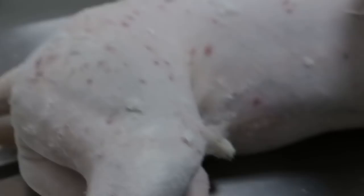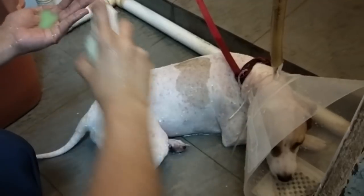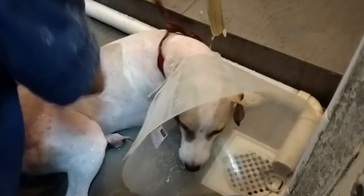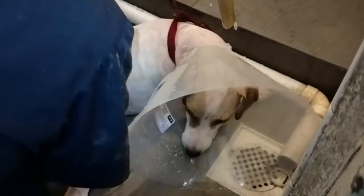So we let the dog get up. Of course, not all circular lesions are due to ringworm. The dog is then bathed with antifungal shampoo. After a while, the dog recovers from anesthesia and is ready to go home.